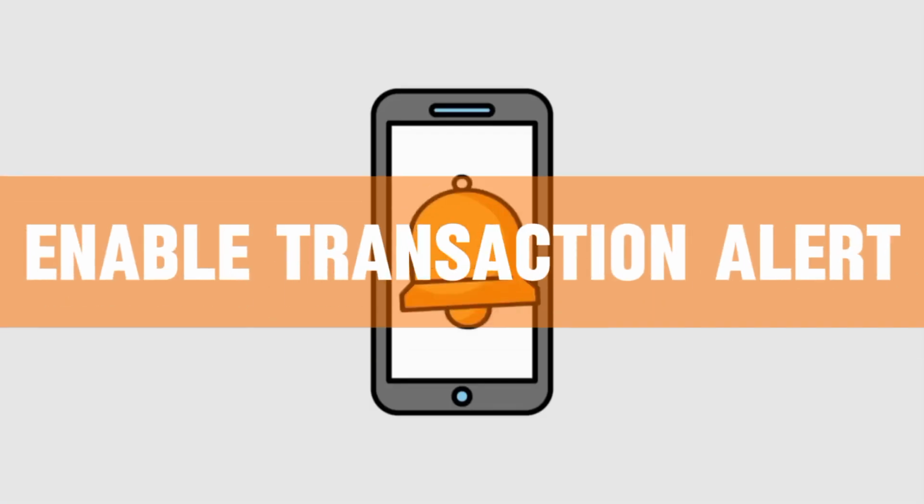Also, enable transaction alerts, because many banks offer notification services that alert customers to any transactions made with their credit card. By the time you enable transaction alerts, it helps you monitor your account for any suspicious activity, and you can immediately take action if necessary.